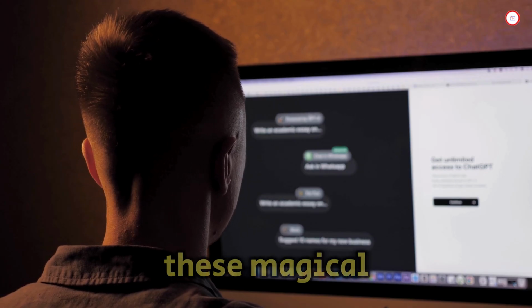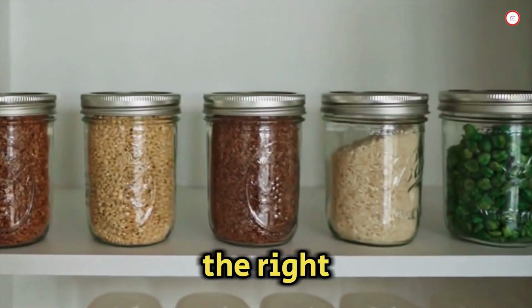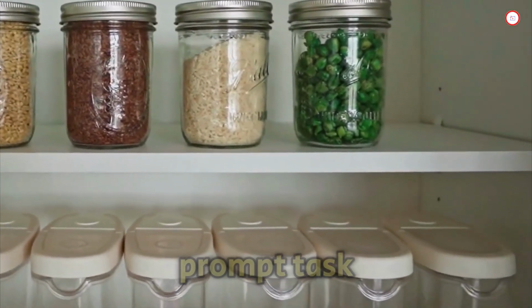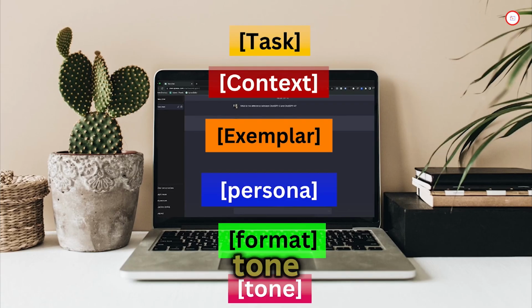How do we craft these magical prompts? Think of it like baking a cake. You need the right ingredients in the right amounts. We've got 6 key ingredients for a killer ChatGPT prompt: task, context, exemplar, persona, format, and tone.